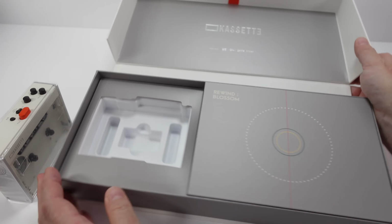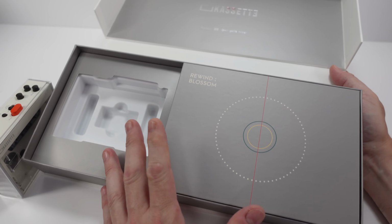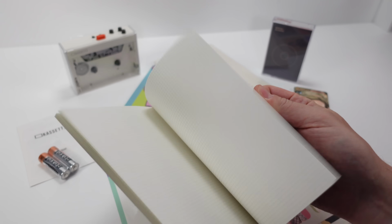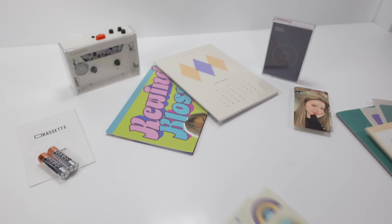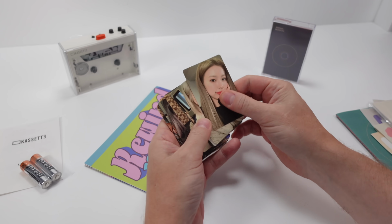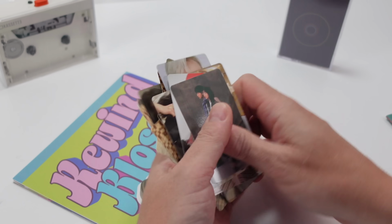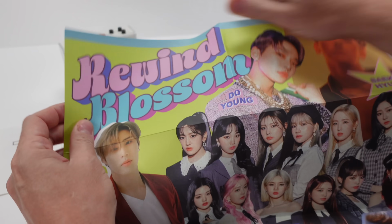Now this is all the other stuff that we get with it over here on the right. Rewind Blossom. Now forgive me, but I'm not into K-pop, so I'm not familiar with the names and things inside here. I'm really just interested in the cassette player, but we've got a load of other things here. I've got a book and some stickers and some more stickers and some more stickers, a calendar, some cards with a lot of pictures of young Korean people. I suspect if I carried around a lot of cards of young Korean ladies, the missus would want to know what the heck was going on. And then I've got this thing. What is this? I don't understand.